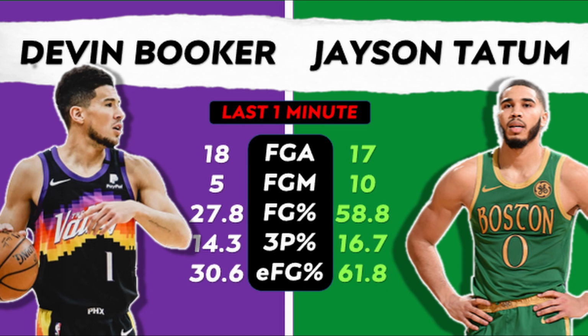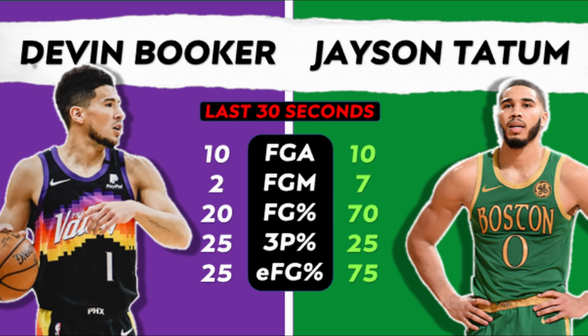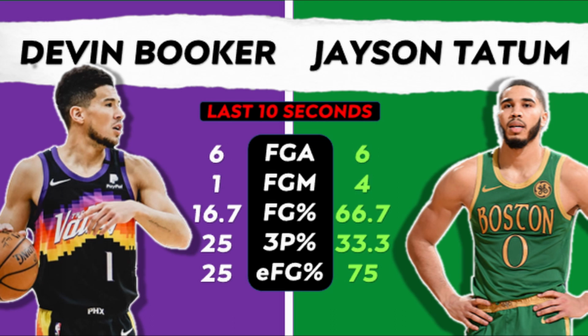Moving on to the last 30 seconds, both players have attempted the same amount of shots in this time frame, but Tatum again has just been clinical, making 70% of his shots. Then we move on to the last 10 seconds, where it's the same again.